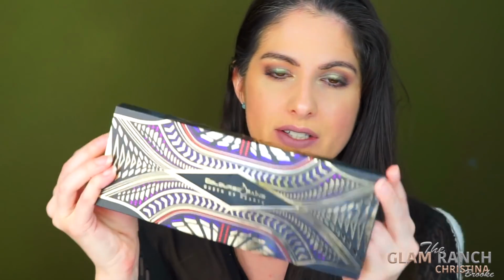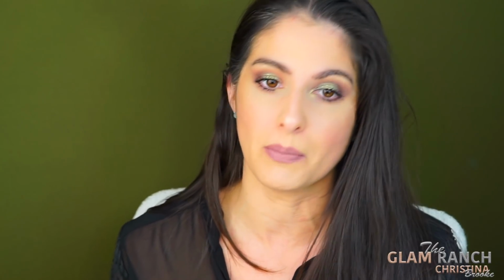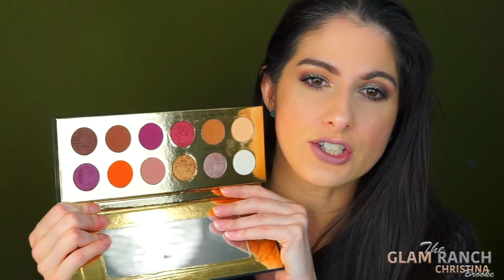So this palette here is the Colored Raine Queen of Hearts. I really love this palette. I have absolutely no hesitation telling you guys that this is worth the money. It is a beautiful eyeshadow palette. It is expensive, but I purchased this one on sale when I bought it.